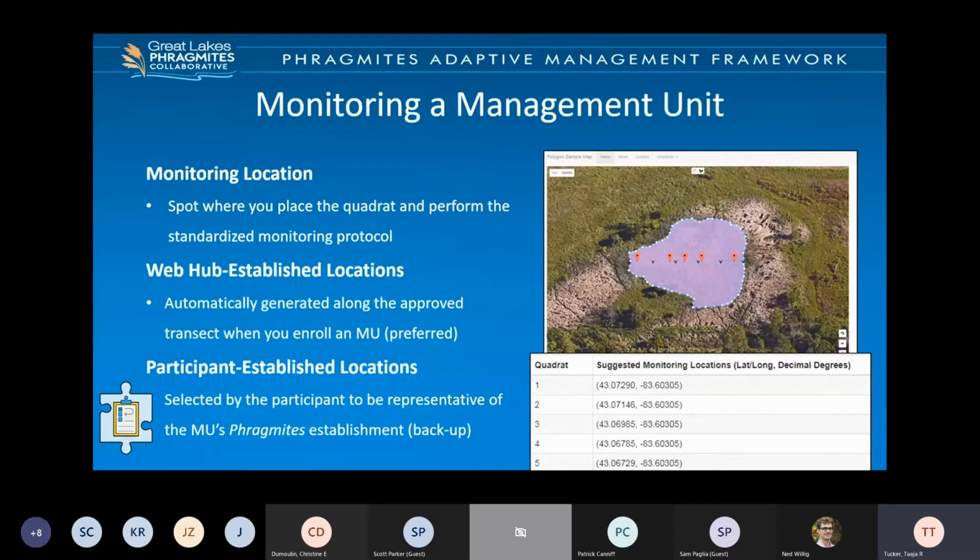Be sure to take note of these coordinates on your printed form or have them ready to view on your wireless device before going out into the field, because at your management unit, you'll use your GPS device to navigate to each location. If one of the suggested monitoring locations doesn't contain live Phragmites or is for some reason outside of your management unit boundaries, or if you lose signal on your GPS device and you can't navigate to the web hub provided locations, please use the Participant Established Monitoring Locations flowchart, which is available on the PAMF Web Hub, to navigate to new random monitoring locations.